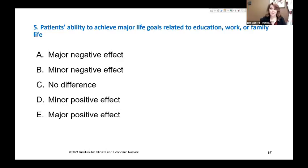I think I've made my point pretty clear today that I'm in support of putting the option, the tool, in the toolbox of patients to choose this so that they can reach their life goals: education, work, family, and balance. I think this is a major positive effect in my opinion, but Gwen, why don't you chime in?